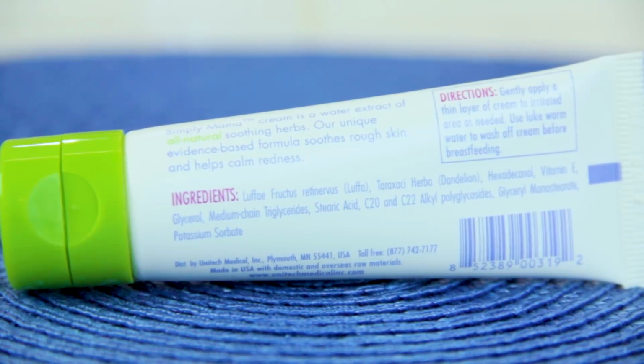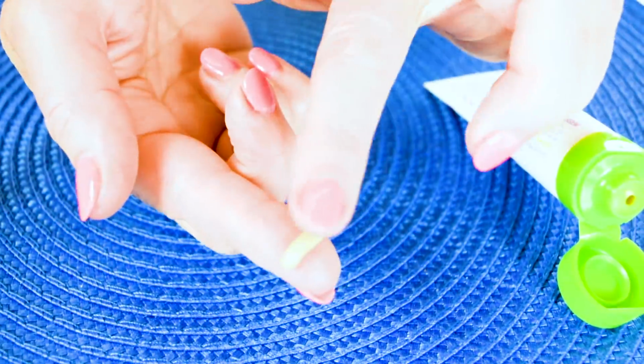Because mastitis is incredibly painful. It causes fevers. It's so hard to get through breastfeeding with a bout of mastitis. This cream also helps massage away any of your clogged milk ducts. It stimulates your milk production. It calms your skin that's irritated. It'll naturally exfoliate all the cracked pieces of skin, the dead skin, and it keeps your skin hydrated and healthy.